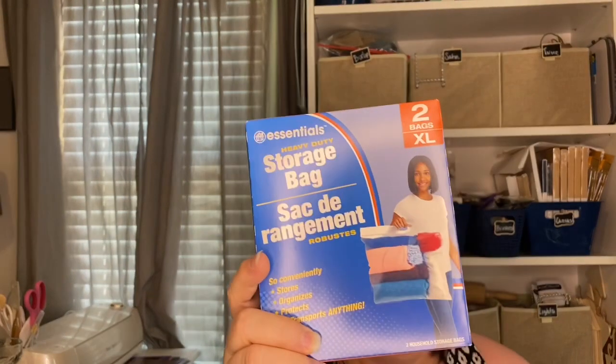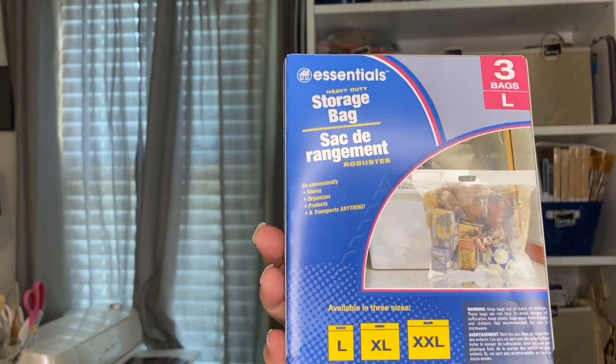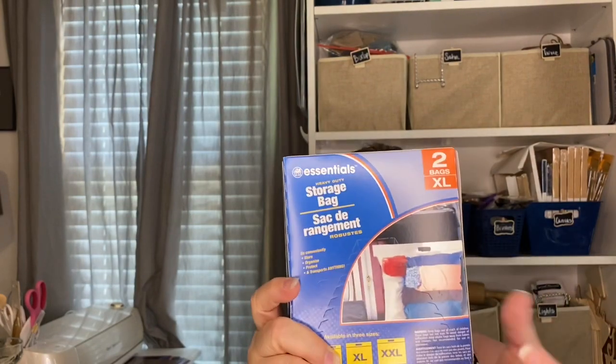Another find, of course, I went back and they had more of these storage bags. You get two extra large in this package, and then you get three large in this package. And on the back are the sizes that are available at the Dollar Tree. Now, I almost never see that extra large, but guys, these have more room and space in them than you would think. And if you are doing any spring cleaning and putting things away, these are a great option to the vacuum bags. If you use bins and you really don't need that vacuum seal, I definitely recommend these for a dollar. Like I said, two of the extra large and three of the large.